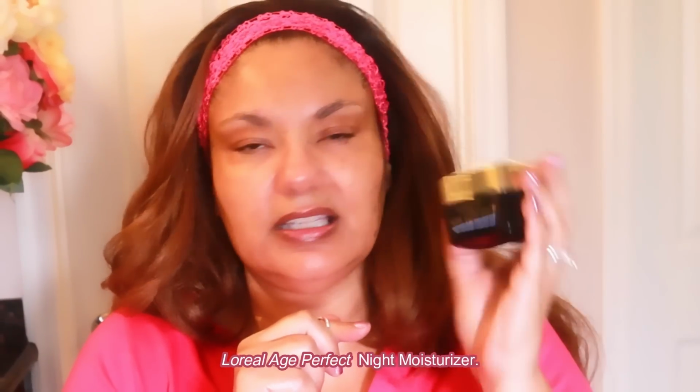So anyway, this is also a part of my updated anti-aging routine, the Eclat vitamin C. And then, of course, I still use this at night, this L'Oreal Age Perfect. I really like this. It's a cell renewal. This stuff really works. When you wake up in the morning, you'll look refreshed, like you had a really good night's sleep.